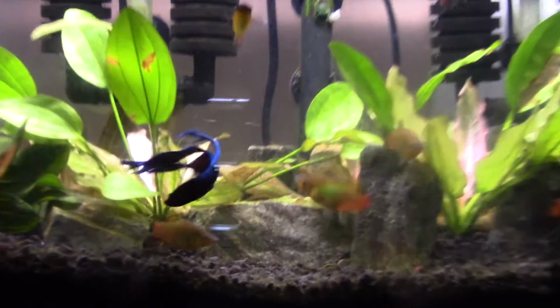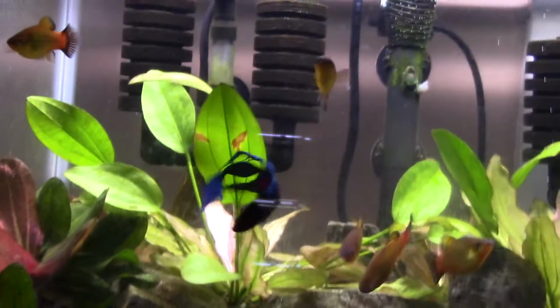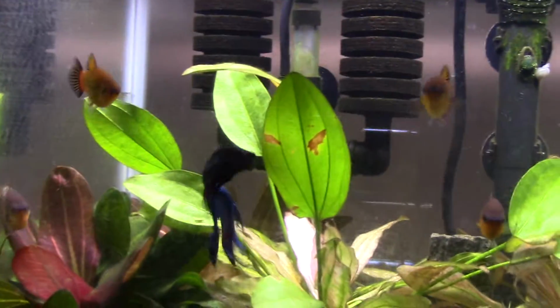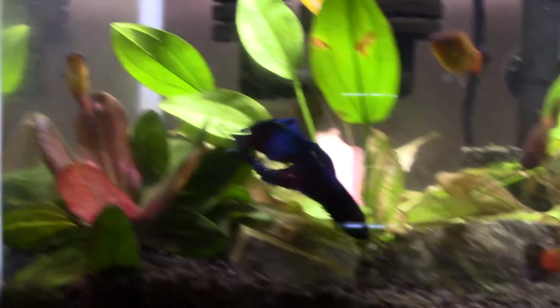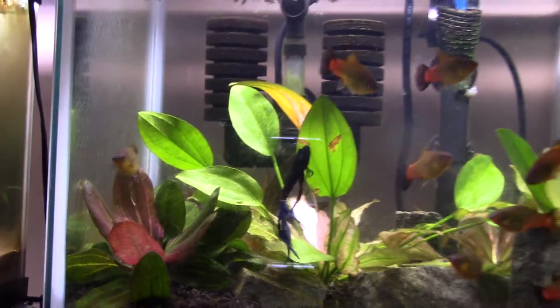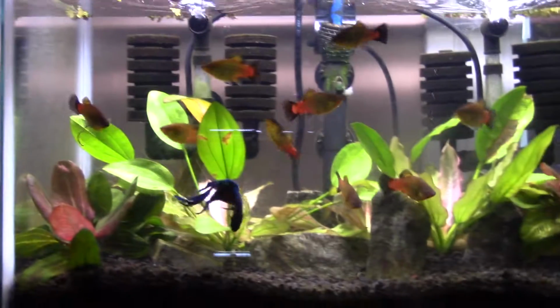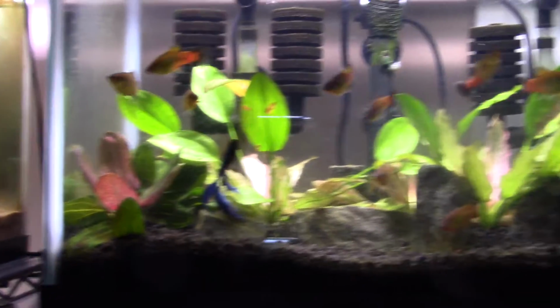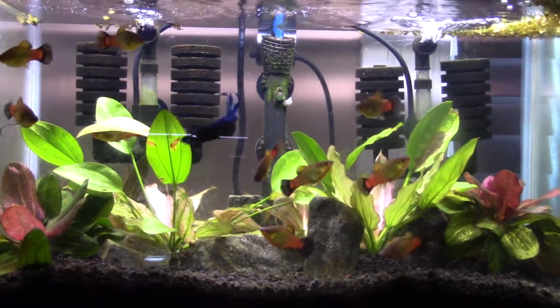So this is one of my males, and yeah, I don't know anything about bettas. He looks good to me, and they're a little puppy doggish. They're pretty fun. I have to admit, I can understand why people are crazy for bettas. They're really fun.